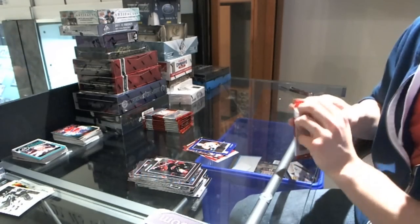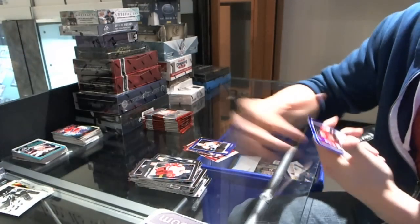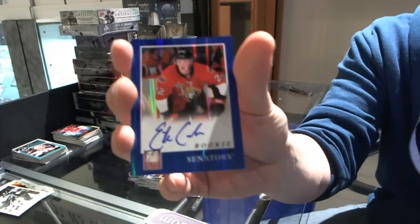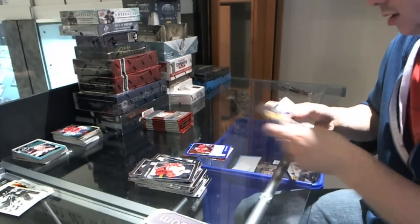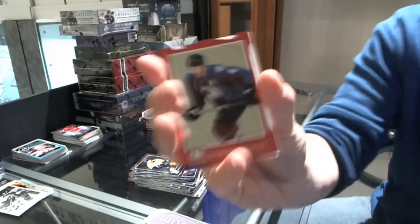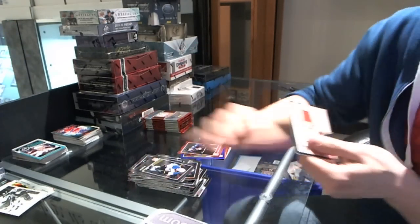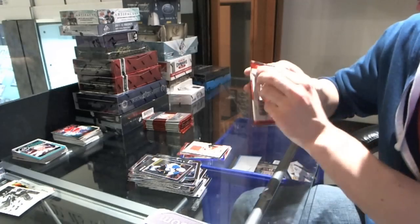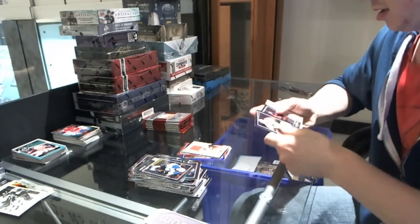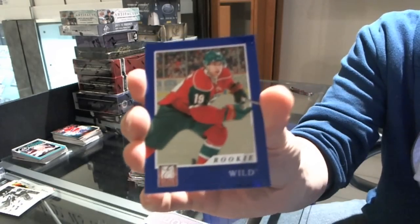Base. Rookie auto for the Ottawa Senators, Eric Condra. Aspirations die cut for the Colorado Avalanche, Erik Johnson. And a New Breed jersey for the Calgary Flames, Greg Nemisz. Rookie to $9.99 for the Minnesota Wild, Brett Bulmer.